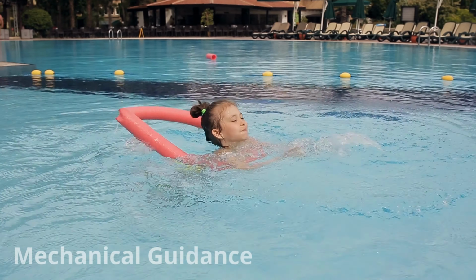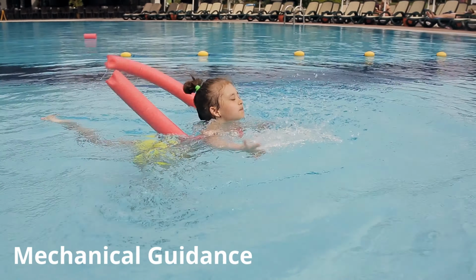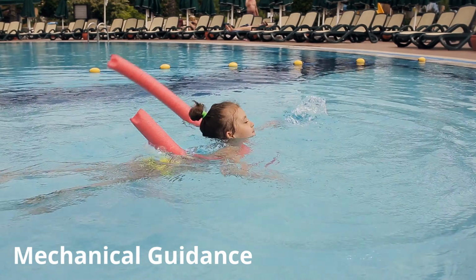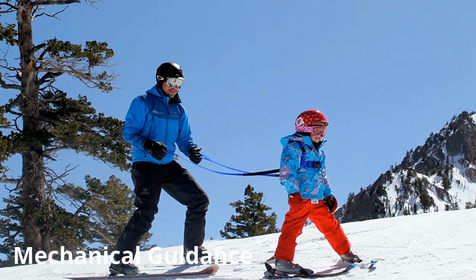Mechanical guidance is when a coach uses a device to aid the teaching of a skill. Like manual guidance, this helps to build confidence for beginners. For example, a harness can help a performer in gymnastics or skiing, whereas armbands put a performer into the correct position when learning how to swim. However, mechanical guidance shouldn't be used for too long, as beginners can become over-dependent on the support given.